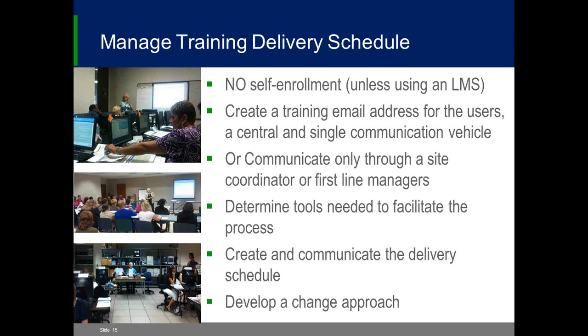What type of tools do you need to facilitate the process? You know, email reminders, that sort of thing. Can they log on to the LMS? Do they get pushed information like, here are the 4 classes that you need to go to? So you need to create and communicate the delivery schedule. Users get very anxious about this. You can never do it early enough. But if you do it too early and it does change or go live slips, then you have to obviously re-communicate as the go live changed. And that's part of developing a change approach and making sure that gets out to the users.